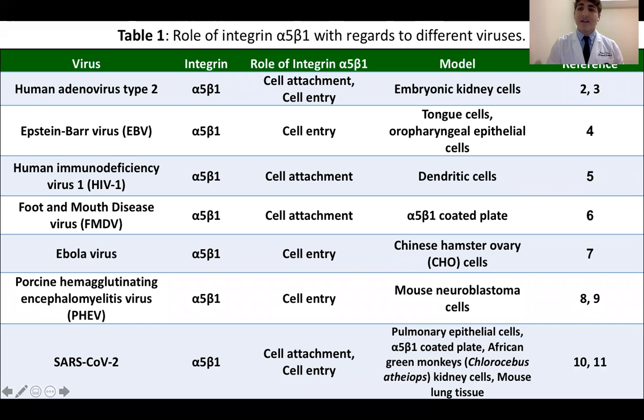So here is the data in whole, and you can see that integrin alpha-5 beta-1 is mediated in 7 different viruses entering cells. You can see them here: human adenovirus type 2, Epstein-Barr, HIV, foot and mouth disease, Ebola, PHEV, and the new SARS-CoV-2 virus, which is causing this pandemic. You can see that integrin alpha-5 beta-1 is implicated in all of these. As I said earlier, it mediates either cell attachment or cell entry because it's a transmembrane protein. I encourage you to take a look at these references if you care to read further.